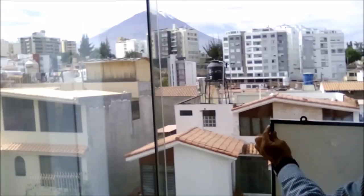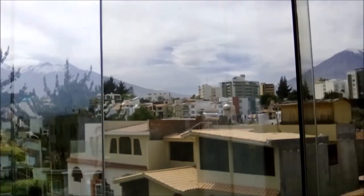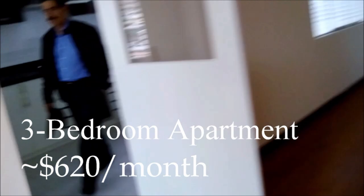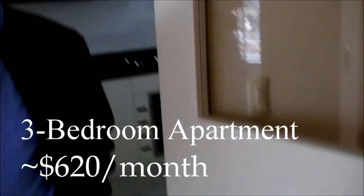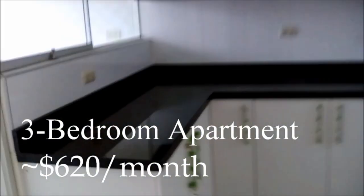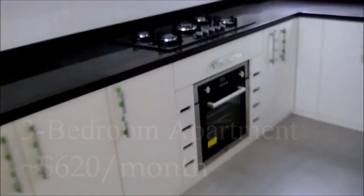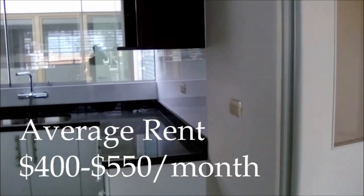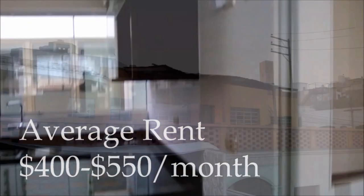On the other side of the housing coin is renting. And so we've looked a lot in Yanahuara and Caima, and again, they have probably the highest housing costs that we've seen in Arequipa, but there are a lot of good deals out there. A brand new 3-bedroom apartment, for example, with about 125 square meters, runs for about $620 a month. This is probably close to the most you'd pay in Yanahuara or Caima. The average apartment prices for a 2 to 3 bedroom apartment likely run between $400 to $550 per month.